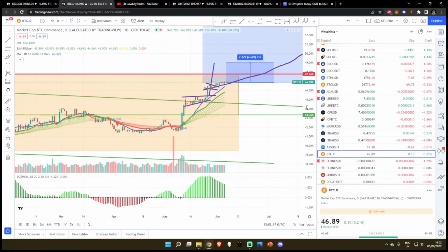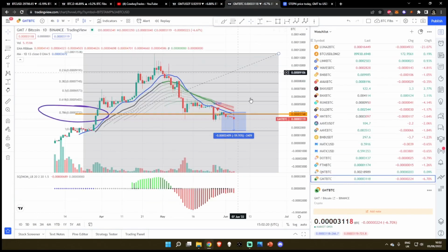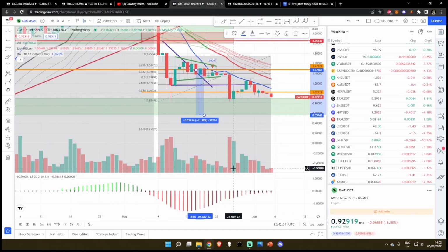And I'm telling you, while the Bitcoin dominance keeps on moving up, altcoins are going to continue to get wrecked against Bitcoin. This is what we're seeing. So GMT against Bitcoin, I think we're moving down another 48%. GMT against the US dollar, like I said, I think we're coming all the way down to 55, 56 cent, which is another 40% drop. That's all I've got for you for GMT.